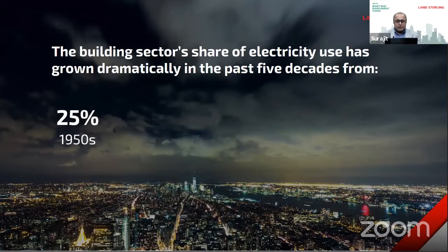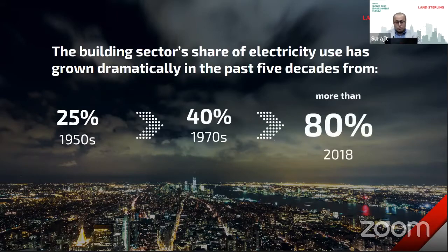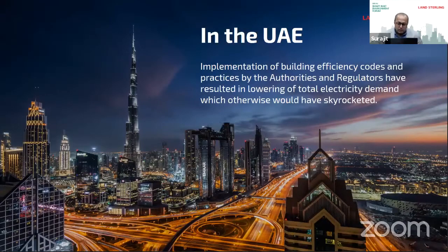The building sector has actually been a major utilizer of this energy. In 1950, over 25% of the power consumption was driven by buildings. In the 1970s, it rose to 40%. And in 2018, it was even more than 80%. In the UAE, however, the very stringent building and design laws brought in by the authorities meant that the amount of power the UAE built environment consumed has been significantly less, or otherwise it would have really skyrocketed.